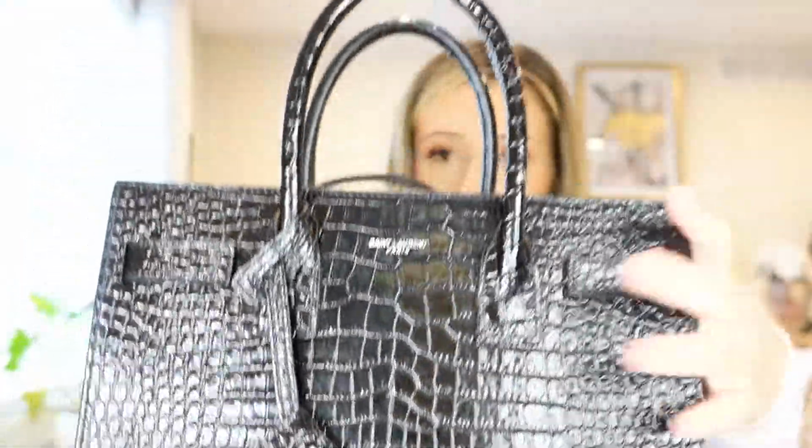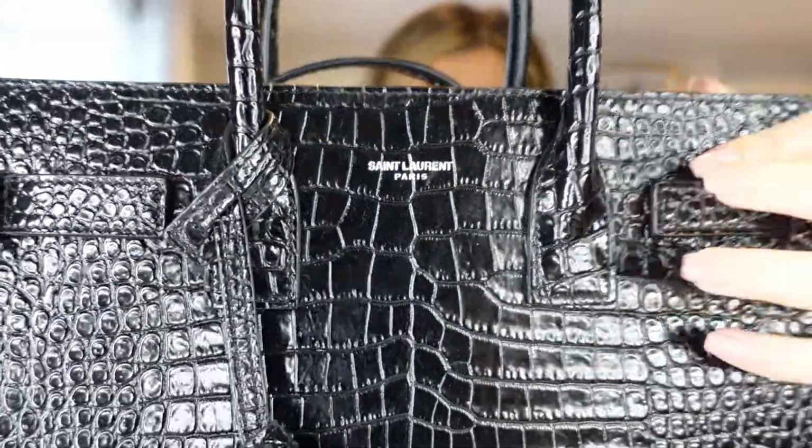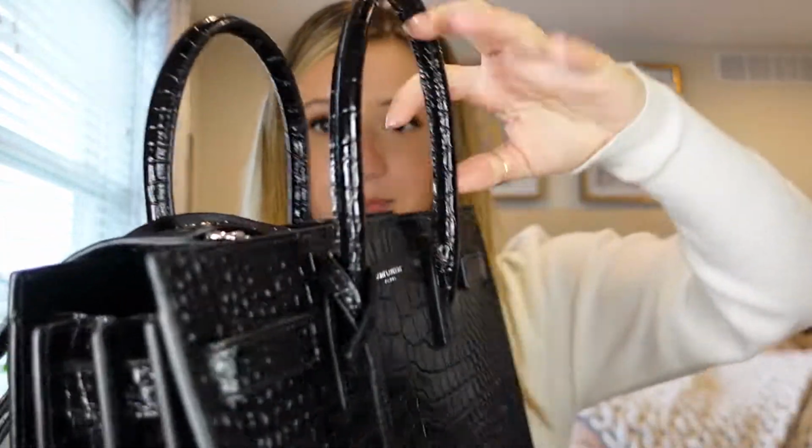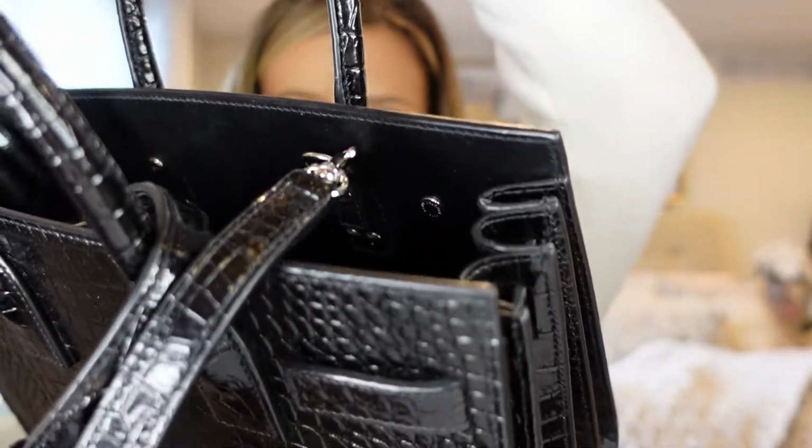So the first bag I'm going to show you was the first bag that I got out of all 3. This one is the Saint Laurent Sac de Jour in the baby size, and this is in the mock croc with the silver Saint Laurent logo here. It does come with a crossbody strap that is removable, so I'll show you on the inside. You can clip it on there, and it also comes with a lock, and I don't have the key because I bought this pre-loved, but it does come with the lock and the little cover on top.